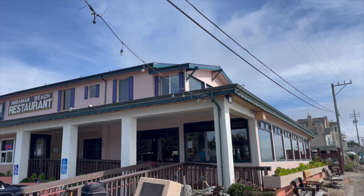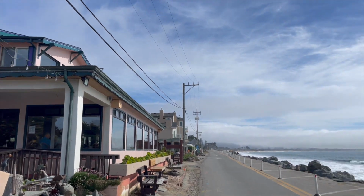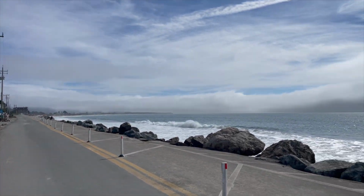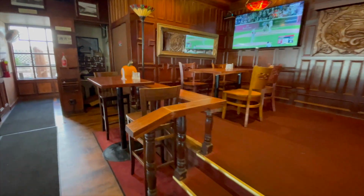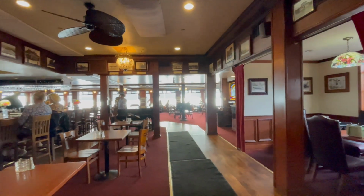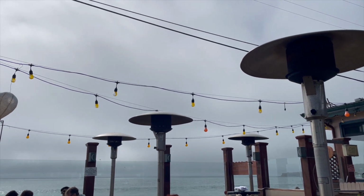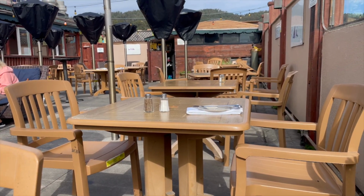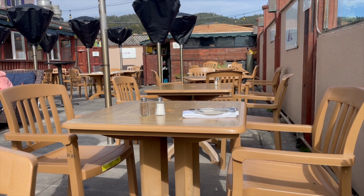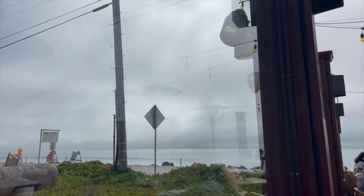We stopped in at Miramar Beach Restaurant. The restaurant has a good amount of parking, and it is right across the street from the beach. When we entered the restaurant, we asked the gentleman at the podium if we could sit on the patio so that we had an ocean view while we ate. You can hear the waves crashing, which was just such a wonderful treat as we ate lunch. There is a lot of seating on the patio, and they also have fire pits with seating around.